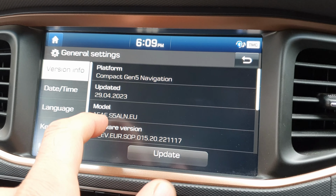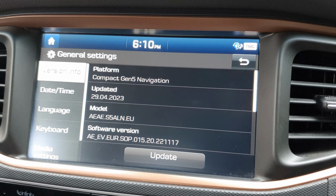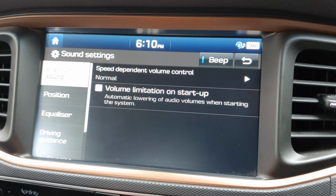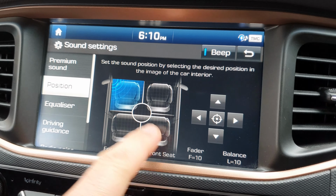I updated the firmware recently on the Ioniq 28 kilowatt hours. There have been a couple of issues. One of them is that if you look at the sound, there's nothing in the front.